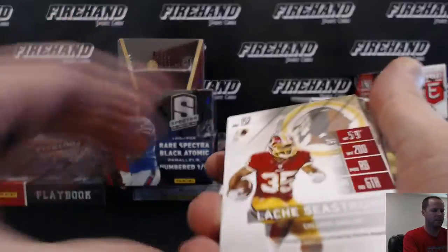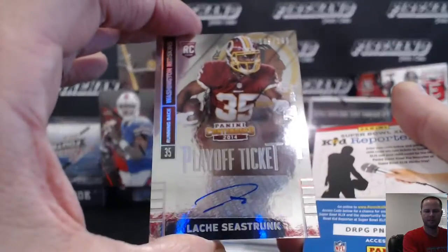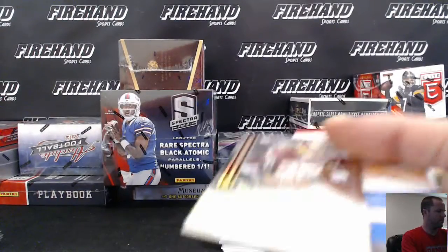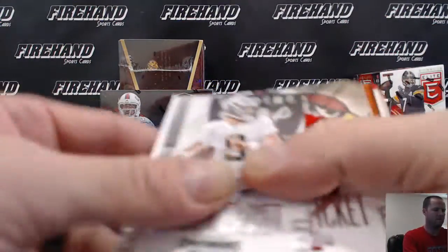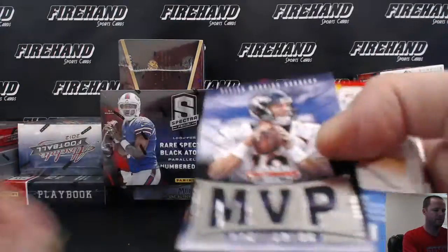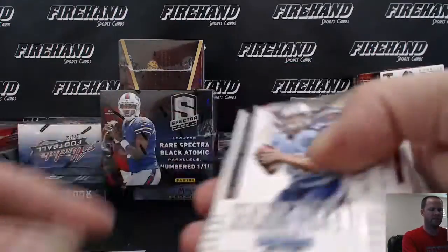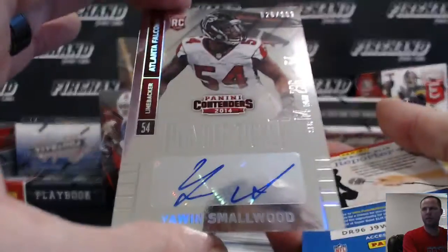So it goes Redskins, Lake Seastrunk, numbered to 199, playoff ticket. McDew. Terrence West. Peyton Manning. Mike Evans. Yawin Smallwood, numbered to 199, playoff ticket.